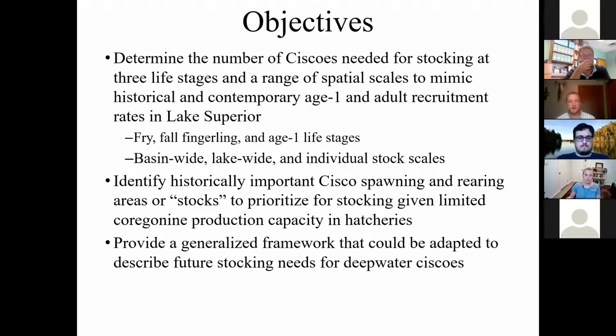One of the other things that's been pointed out in workshops before is the need to identify some of the historically important cisco spawning and rearing areas or stocks to prioritize where we put these fish when we start ramping these programs up, because we do have limited coregonid production capacity in hatcheries. So I'm also going to talk a little bit more about some of the more important areas historically later on as well. This is a Cisco specific project, but the idea here was to provide a generalized framework that with a few changes here and there could potentially be used to describe future stocking needs for some of the deep water Cisco species like bloater and kiyi maybe.